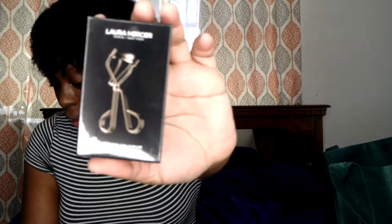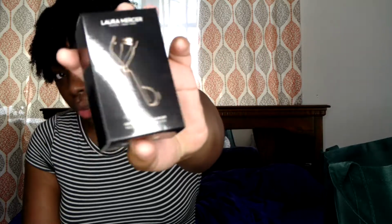Next is the La Mercier Artist Eyelash Curler. And I never had an eyelash curler before. But here's the eyelash curler. This is my first, and my eyelashes are jacked up, like really jacked up. And this is in the bronze color too. They like this bronze theme. It's really nice. Okay, see the lash curler, really nice lash curler in bronze.